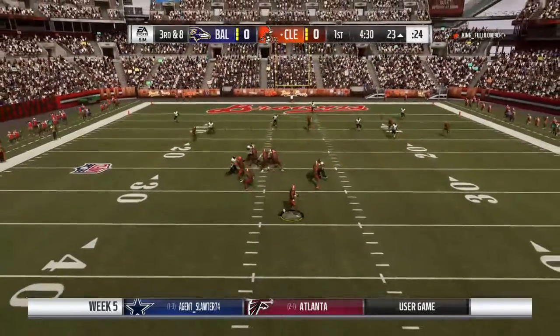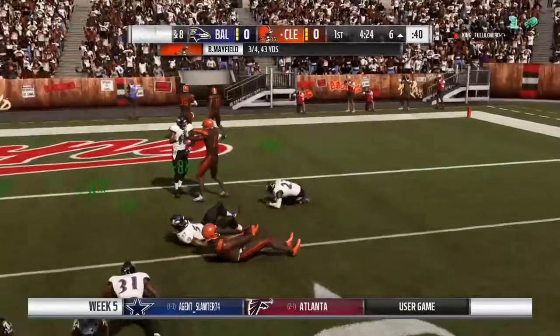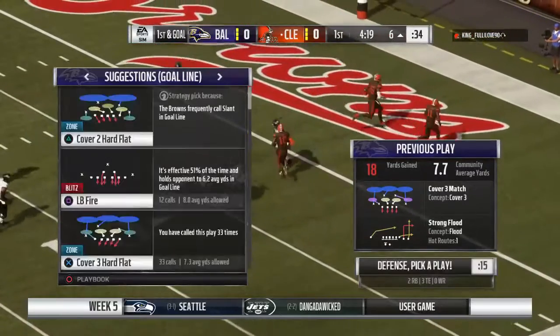On 3rd down, Mayfield. Escaping the pressure right. And he's got his man. That's Landry. And he will be brought down at about the 6-yard line. They're able to convert on 3rd down, and that sets up a 1st and goal.